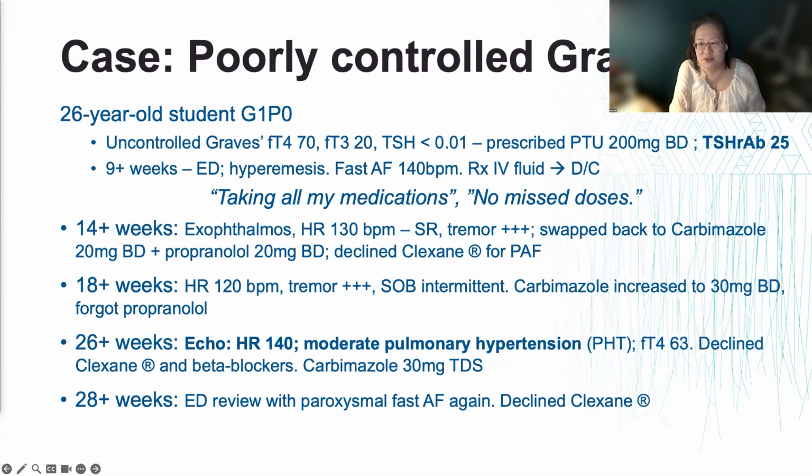Within weeks, this patient was in the ED with fast atrial fibrillation. We saw her in the obstetric medicine clinic just a few weeks later with all the stigmata of hyperthyroidism, and we swapped her back to carbimazole at a generous dose of 20 milligrams twice per day. She was offered therapeutic clexane for a paroxysmal atrial fibrillation, but declined it. And her free T4 was impressively high at, I think, above 85.